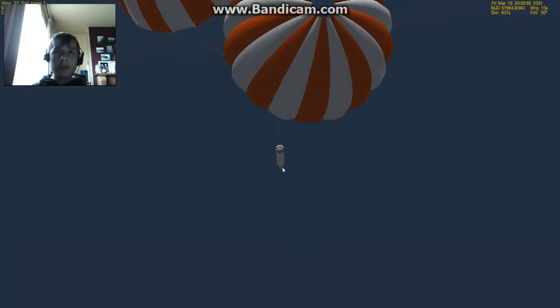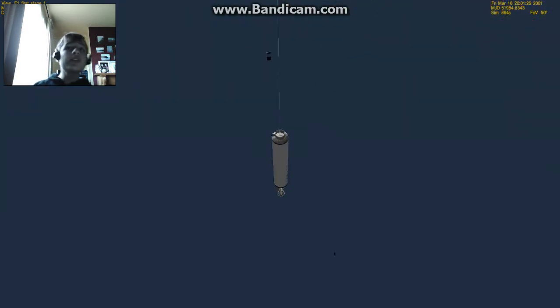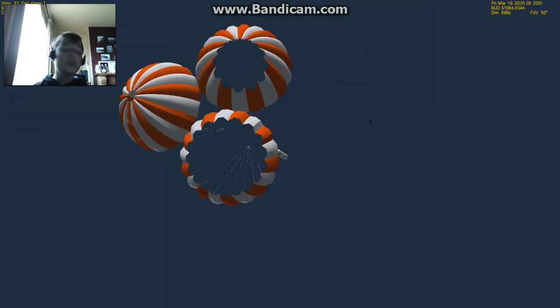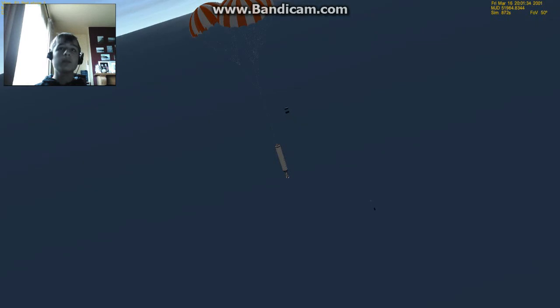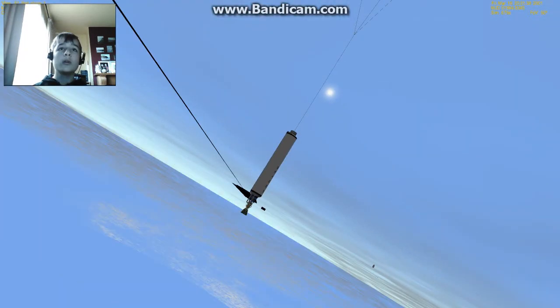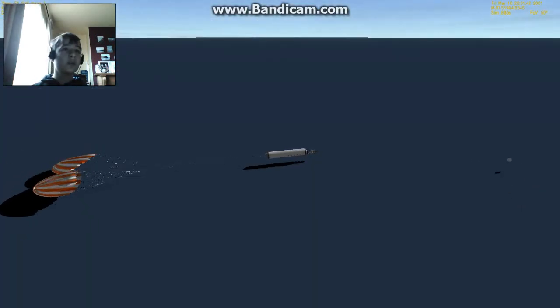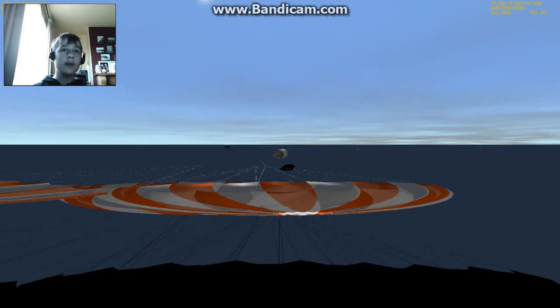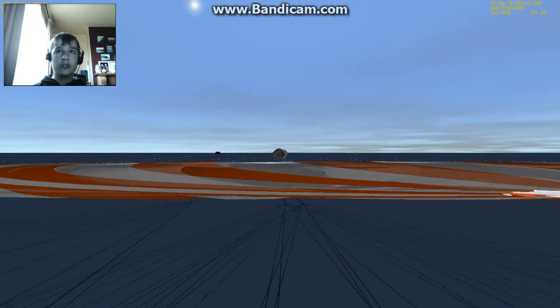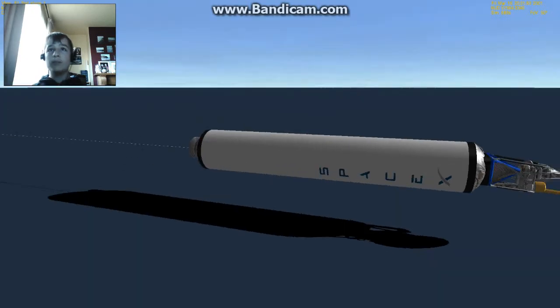I'm going to presume that's some kind of cover. Wait a second. This is the second time I've seen a landing. Oh no, it didn't land on top. And it just lies down. Parachutes turn into sheets of paper. Seriously, they turn into sheets of paper. And yep. That's it. Falcon 1.